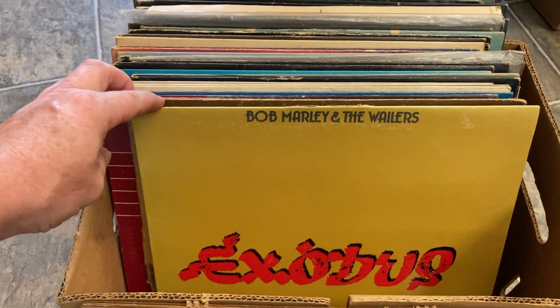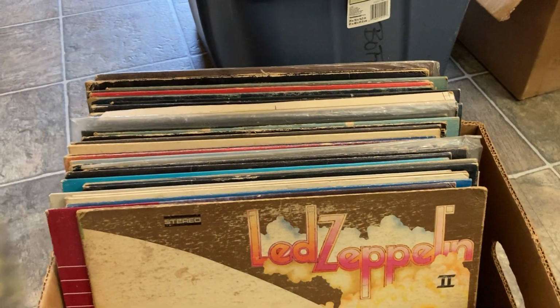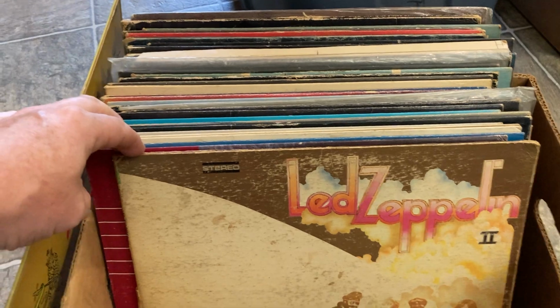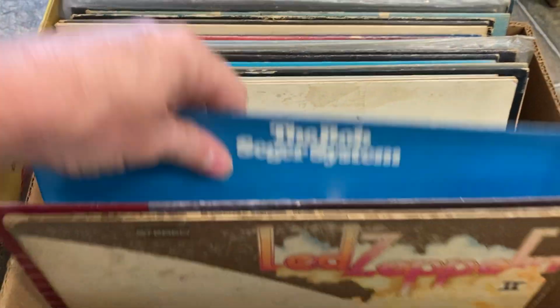Again, the records, nothing spectacular. In fact, the best one out of them, this Marley and the Wailers Exodus, didn't have the record inside. It's all right. It's a good condition cover, so I can put that away in hopes that someday I get another one. Zeppelin 2, the record's in pretty good shape, cover not so much. Dylan's Blood on the Tracks, one of the best Dylan records ever made. This is kind of harder to find too.